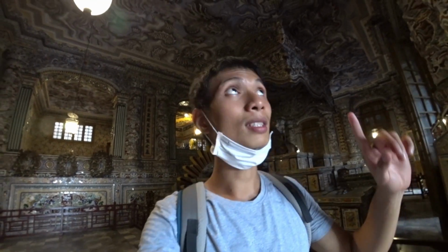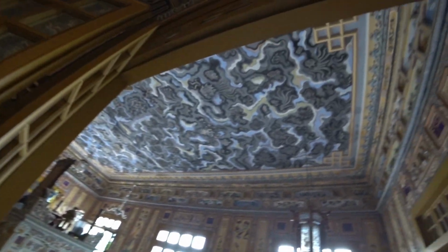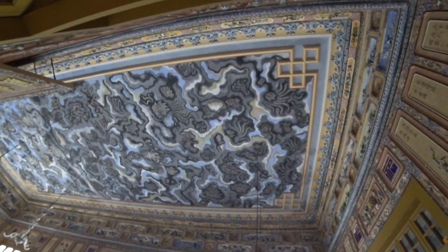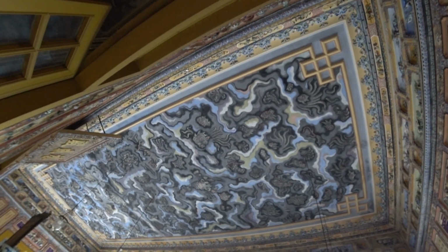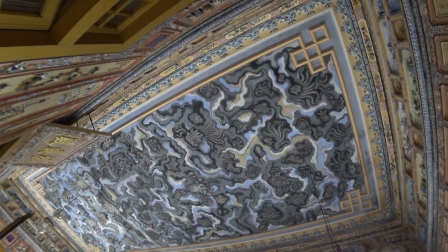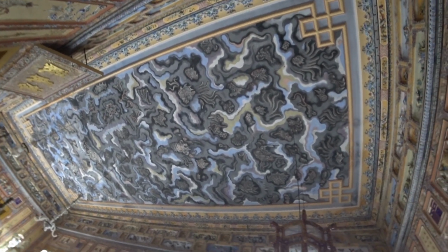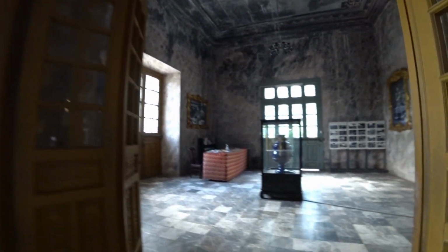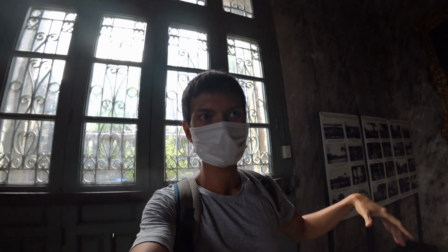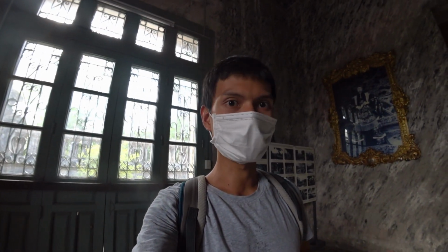Well, the painting is pretty special. It was made by a person called Phan Văn Tánh, and he's actually a very talented artist. But the unique thing is that people said he painted the whole paintings with his feet, with his 2 feet. So the story is, take a look at this first. The battery wore out, so let's continue our exploration.